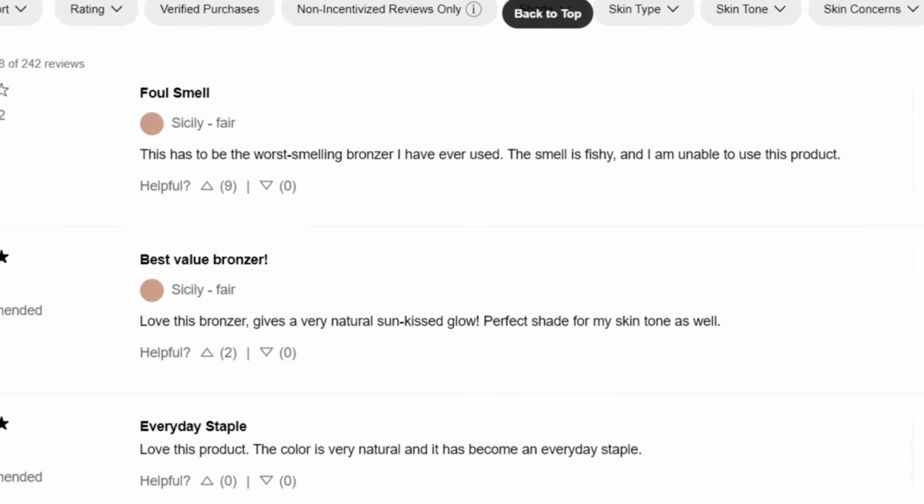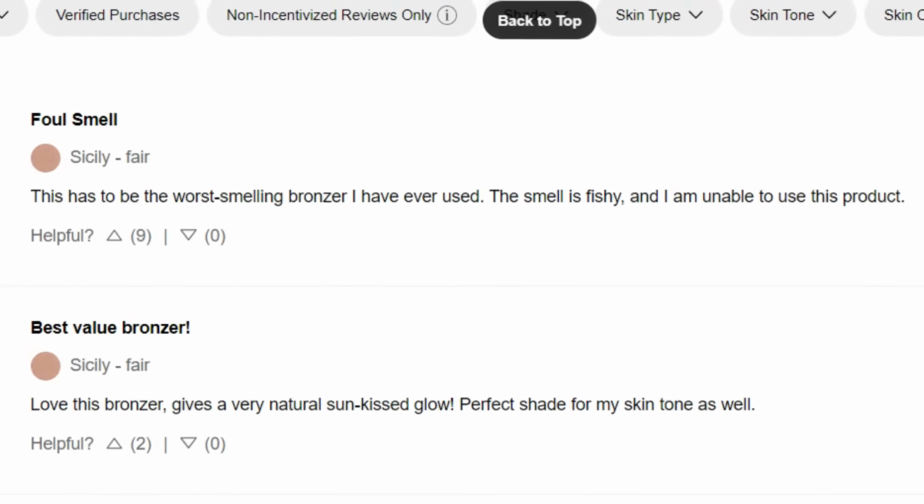Next up, I wanted to talk about their bronzed bronzer. So I held off on getting this for quite a while because I wanted it initially, and then I was reading all these reviews on the Sephora website that said that this smells like fish. And that really kind of put me off from buying it a little bit, but I initially wanted the shade Sicily, which is the lightest shade. But when I saw the bronzers in store, I realized that Sicily was a little bit too light, so I ended up going up to the next shade, which is Majorca.